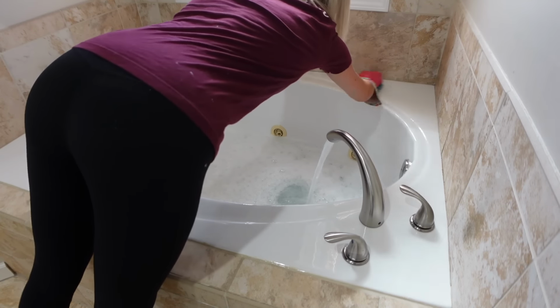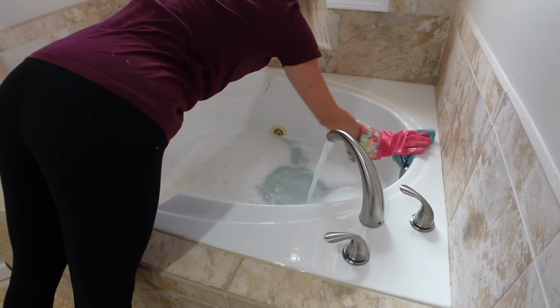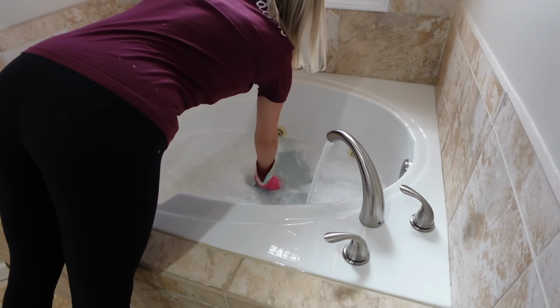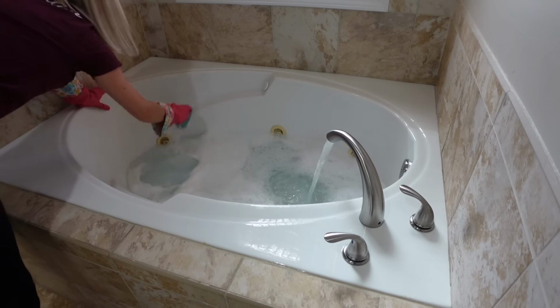So after I'm done cleaning in here, I'm going to be making some chicken. So don't click out yet, because if you need an easy recipe idea, I have one for you. But I wanted to share again how I clean my jetted tub.